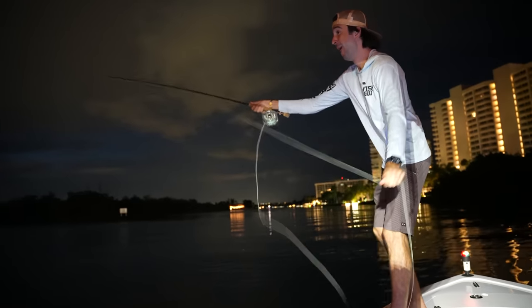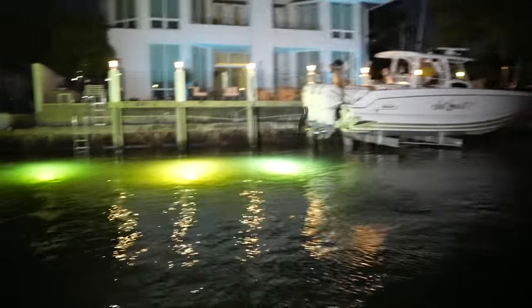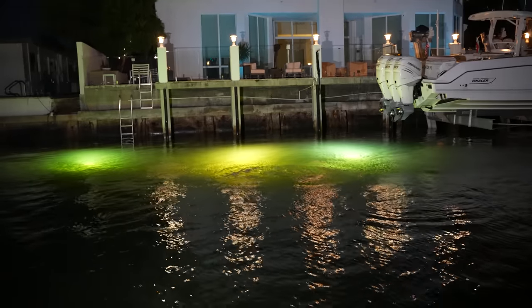Oh, we had him! We had him! Get a jack! Pull on him! Let's go! Got a shrimp! Let's go. That's what these tarpon are eating. Coming in the boat. Let's go! Whoa! Flying fish, baby! Oh my god, he just went 7 feet in the air.